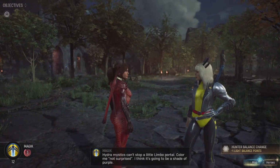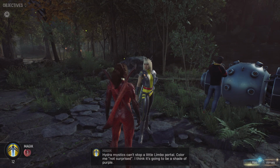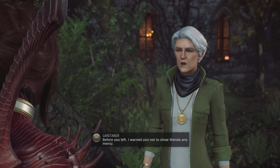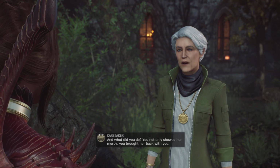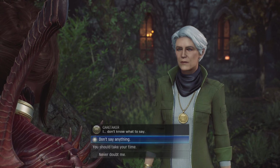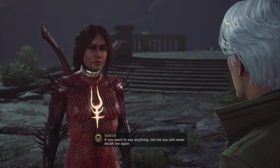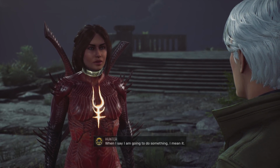Hydra mystics can't stop a little limbo portal. Color me not surprised. I think it's going to be a shade of purple. I thought I'd seen it. How so? Before you left, I warned you not to show Wanda any mercy. And what did you do? You not only showed her mercy, you brought her back with you. I don't know what to say. If you want to say anything, tell me you will never doubt me again. When I say I'm going to do something, I mean it.